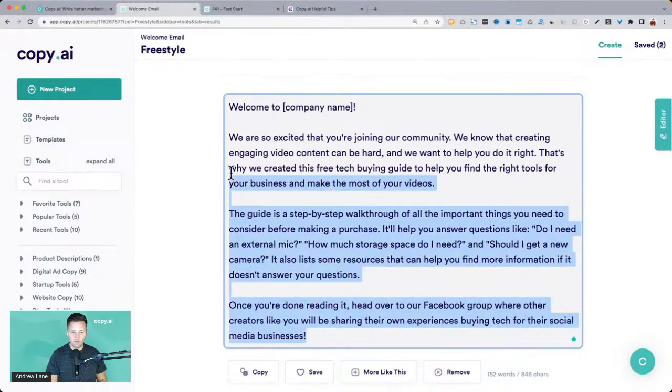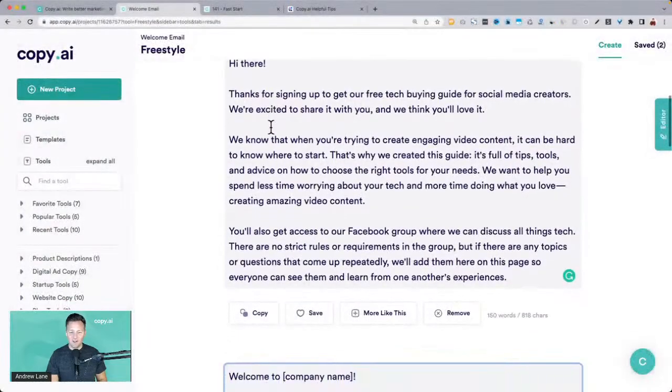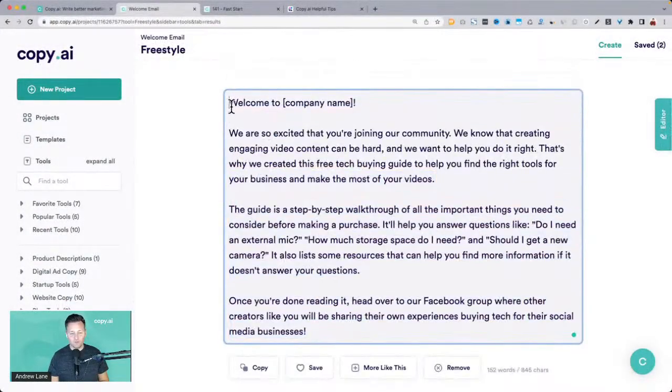That one's a lot better. So again, having multiple results can help you because it's not always going to be perfect. The AI doesn't know everything about the situation, but you see it's doing a really good job of getting you a first draft written up that's super well written, understands the whole situation.